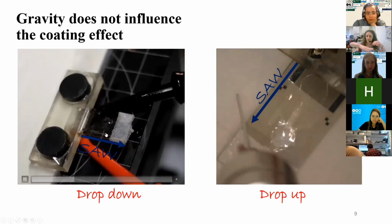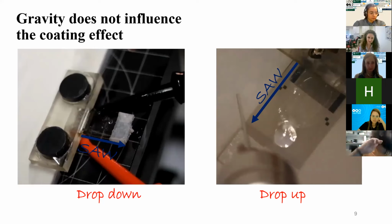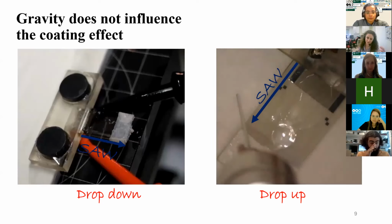What does down mean? If I have my system and I put the drop here on the right side, then on the left side, in the video, I just flipped it and it worked the same. I made the analysis and saw that it's the same movement. So I understand that I can coat like that. If I want to make a coating, I can put a reservoir on the right side and it can be a coating application. But for now I only made the physical principle. I tried to understand the physical principle of coating.